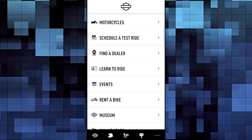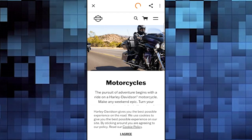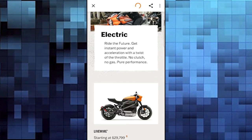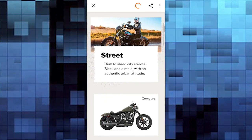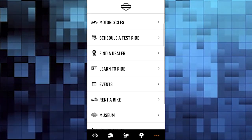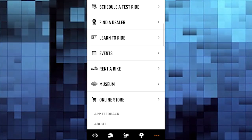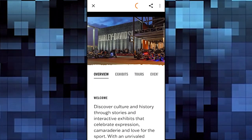Moving from there, you'll have 3 dots. That's basically your More tab. And for this particular app, Harley has a list of their motorcycles, a place for you to schedule a test ride, a place to find a dealership, and other options. If you open the Motorcycles tab, you'll see a list of the current bikes they have for sale, as well as the MSRP. Under the Museum tab, you'll see some information about the Harley Museum and a chance to go visit, and some idea of what you might see there.